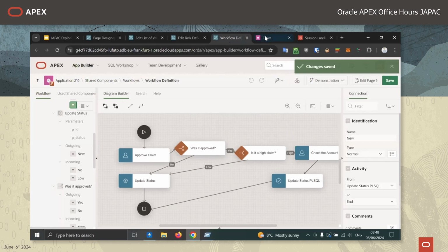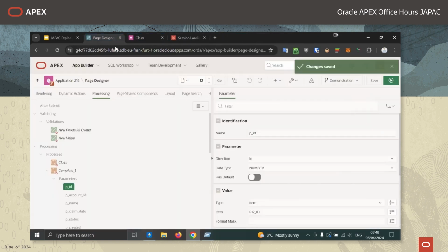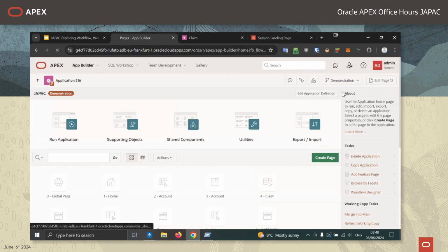Okay, what's next? Let's just close that down. Next will be working copies. So let's go back to my main application here, and I'm going to switch to the main. Now, I'll let you into a secret. I already had a working copy called demonstration, and I can just switch to it here. So all of this presentation so far was all done in a working copy.